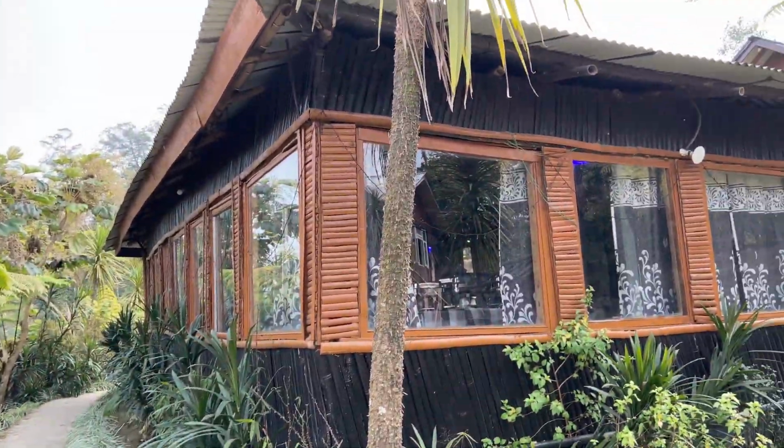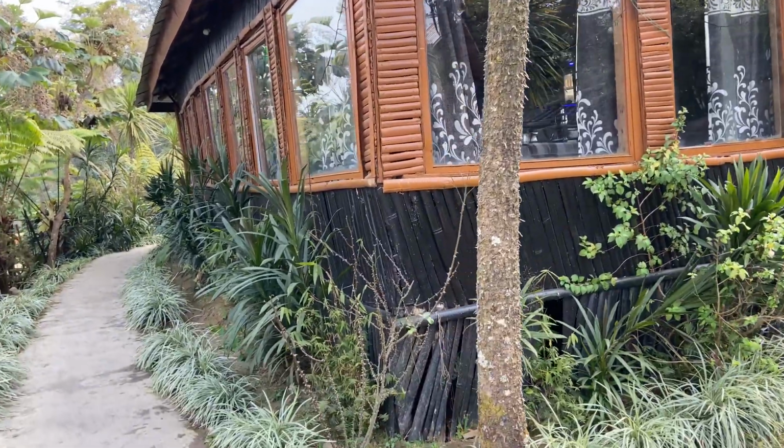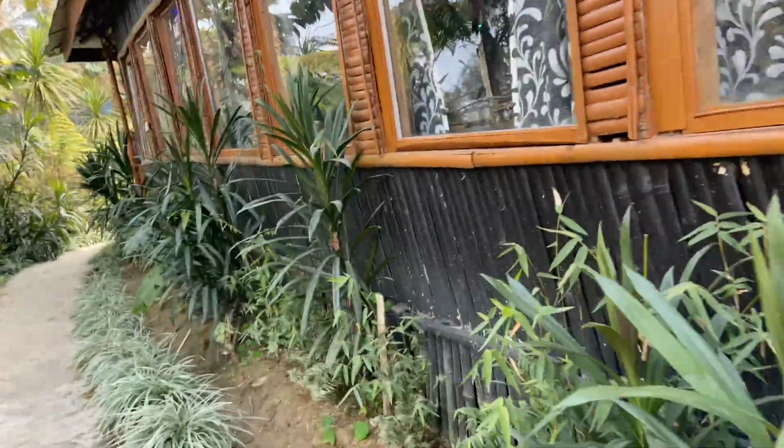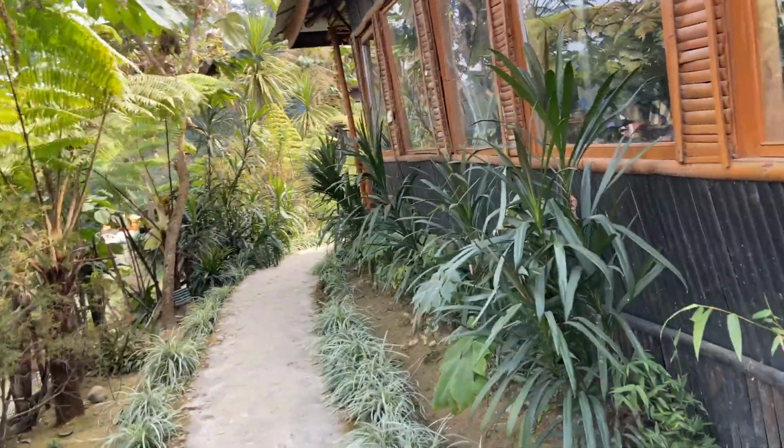And this is that restaurant. That's all guys about this resort, Nature Top Hill Resort.